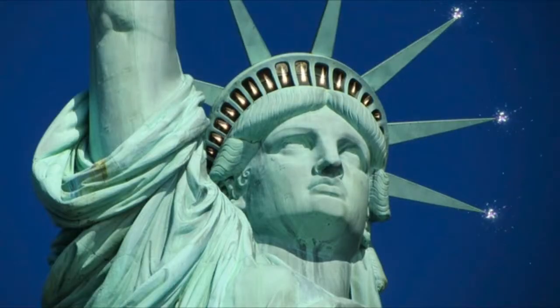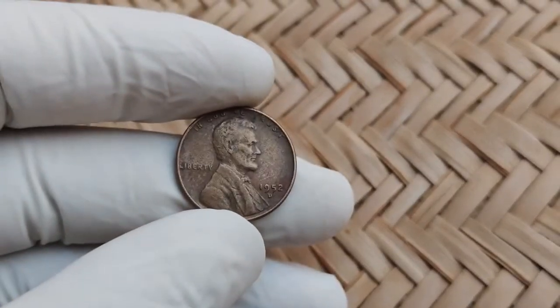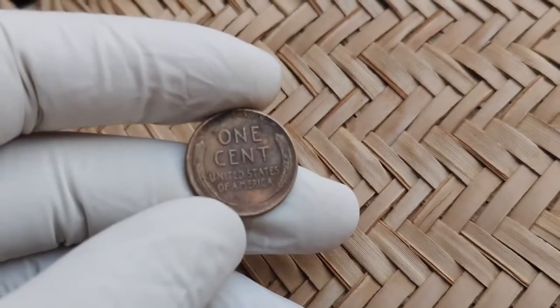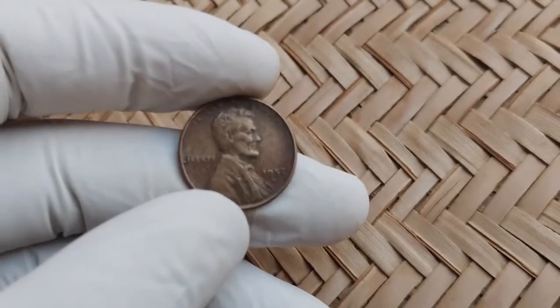So grab a cup of coffee, sit back, and buckle up as we unravel the astonishing story of the 1952 wheat penny, explore its deep American history, its unique design, the minting mystery that gives it value beyond imagination, and how a coin meant for everyday transactions became a collector's dream. Let's begin with a little trip back in time.